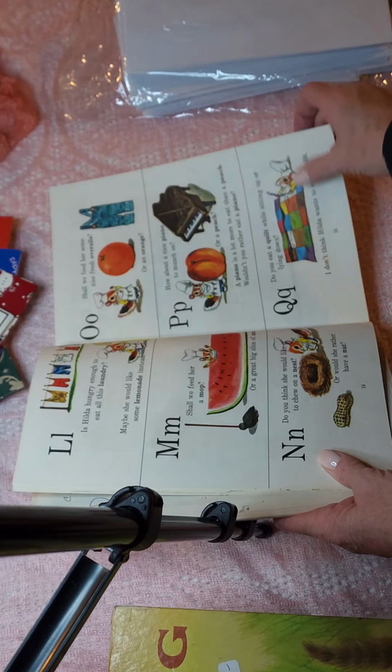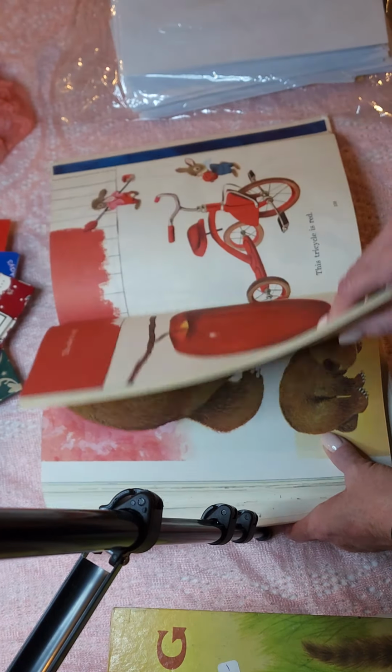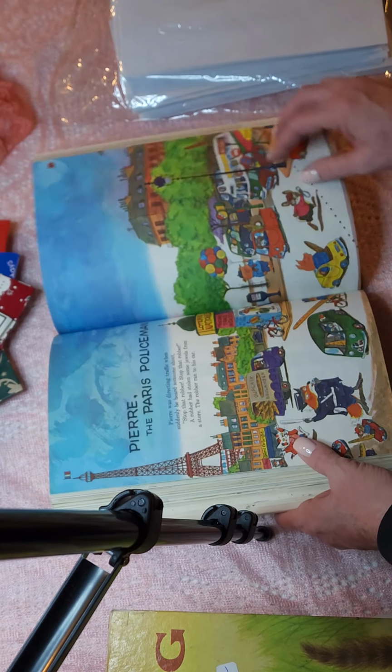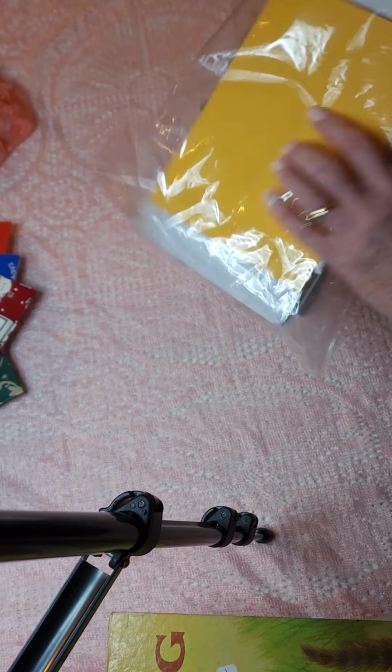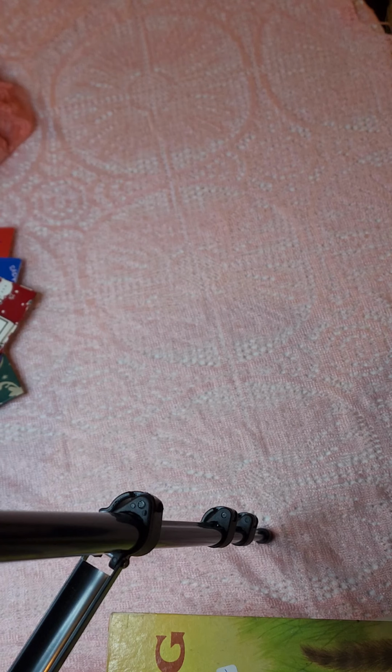Isn't this fun? Oh, the bear and a bike and an apple. Really pretty. And then a bag of envelopes, because you never can have too many of them.